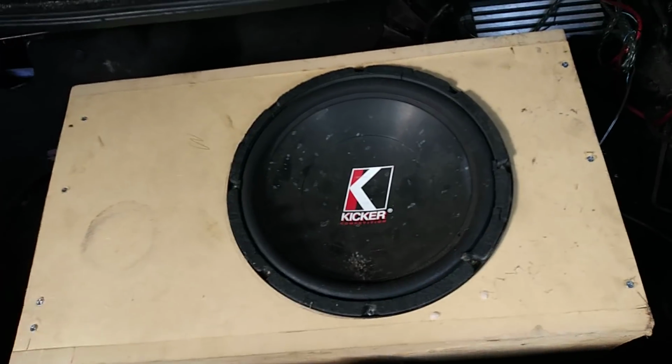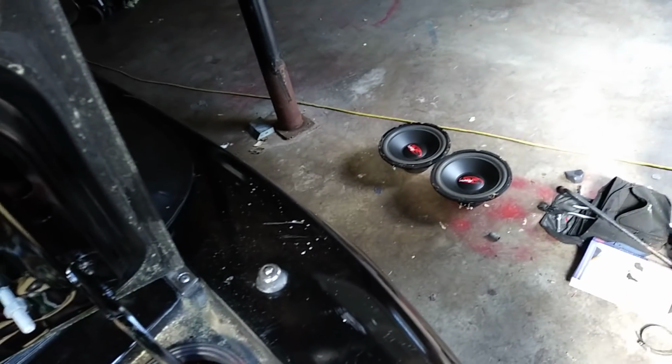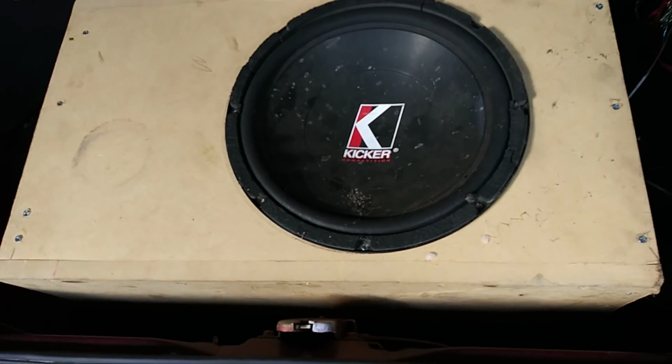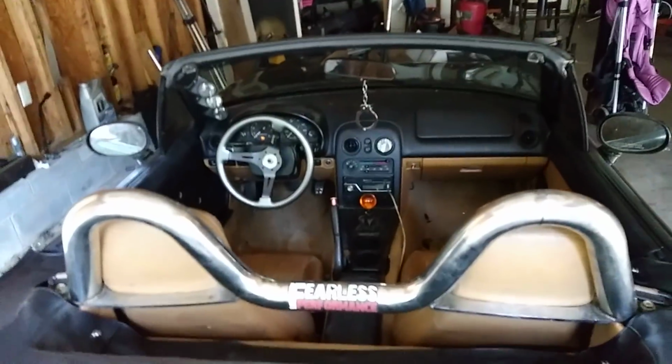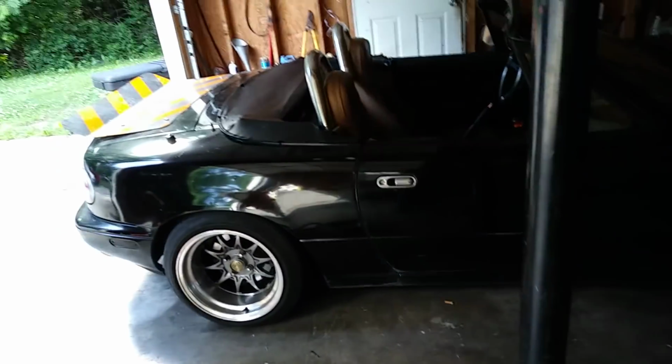So I don't know, I might buy some more 10s, or I might buy a better 12 and build a box to face rear. But we'll just have to wait and see. But the car's coming along nicely. Nothing really too much has changed about it since the last video.